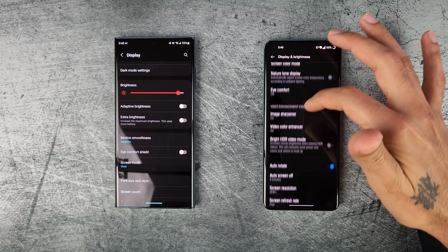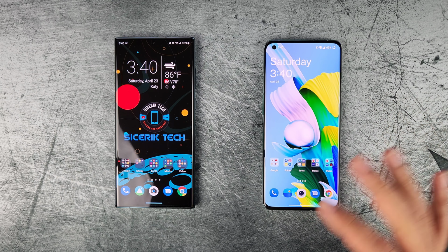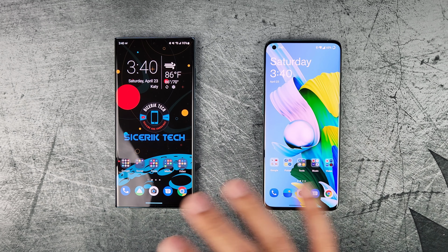The OnePlus does have the video color enhancer on, but I'm going to go ahead and keep bright HDR off, just because it does brighten it up a little bit more, and I don't want it to be too bright on here. So we're going to check them out side by side and show you guys the differences between the two displays, let you guys see which one looks the best.